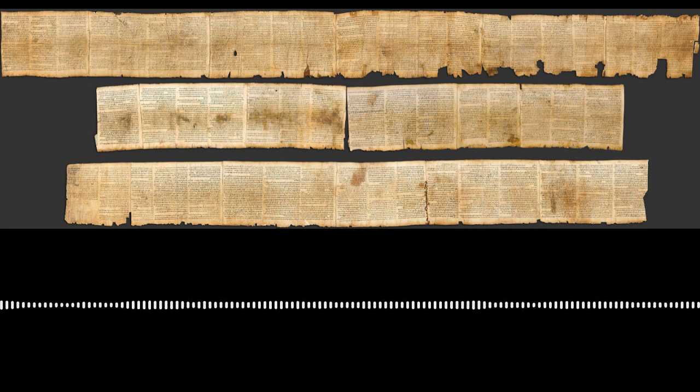The Essenes lived in communities removed from the general public and lived lives full of worship and manual labor. It's also important to note that women were not allowed to live or be a part of their community.